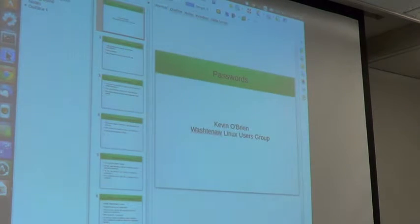Yeah. I like that comment at the end there that through 20 years of experience, we've taught people how to use passwords that are hard for them to remember but easy for computers to crack. Right. Yep.